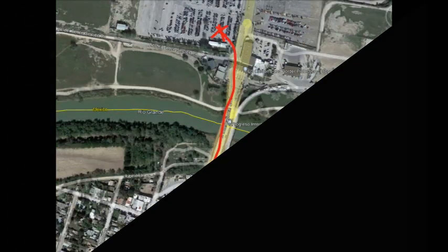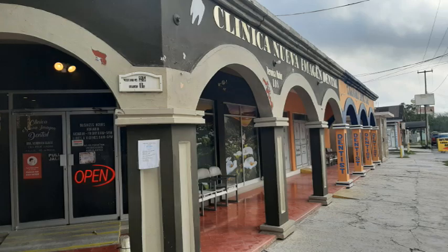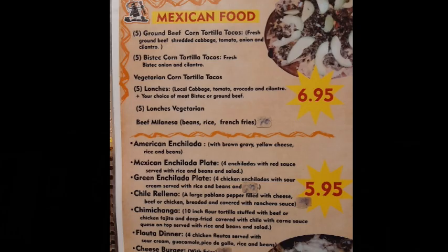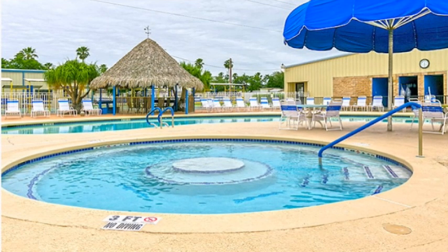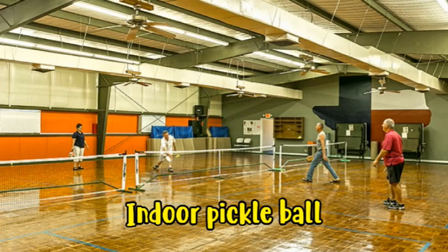Of course, we were so close to the border. We also went over to Progreso. We walked across the border into Mexico, and we went to see our dentist and got our teeth cleaned. Then we stopped off at Pancho's and had a bite to eat there. All in all, we had a nice time in Harlingen at the Sunshine RV Park.